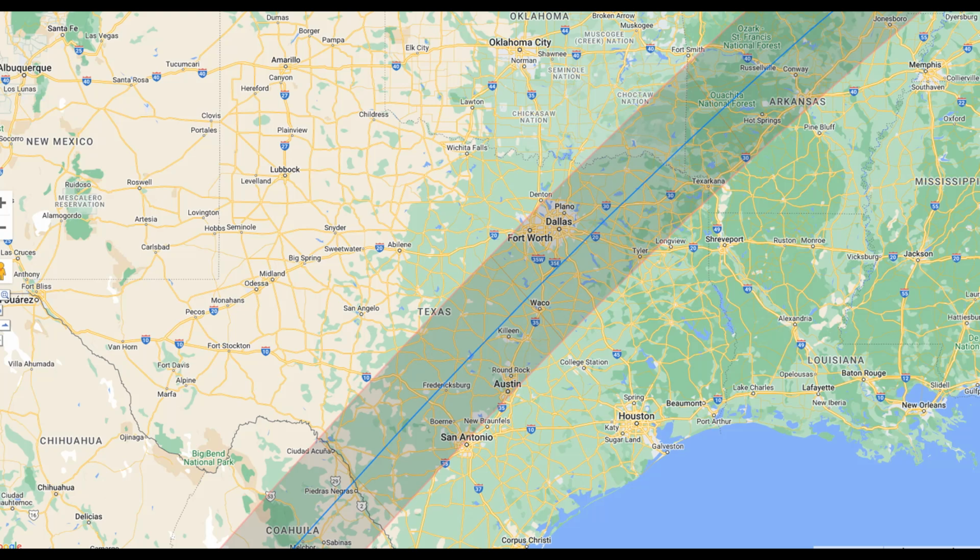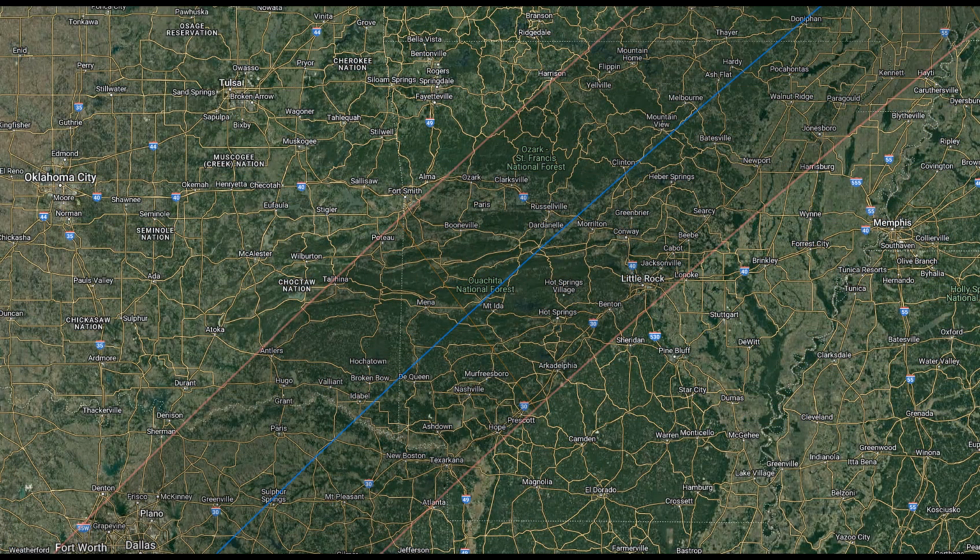Killeen, Waco, Austin, and Dallas are all within the path of totality. The weather prospects will get slightly worse as you move north through Texas towards Oklahoma. Oklahoma has similarly good prospects for the eclipse, as does northern Texas.